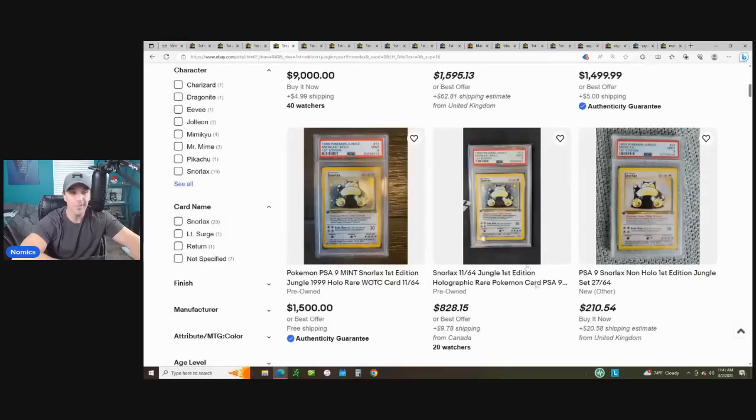Same thing with the Blastoise. That was like a 15 to 20+% gain in a matter of 2 months. You'd be lucky to make anywhere near that in the stock market in a year. These are ticking up in 2 months like that, while we're told the market's weak.